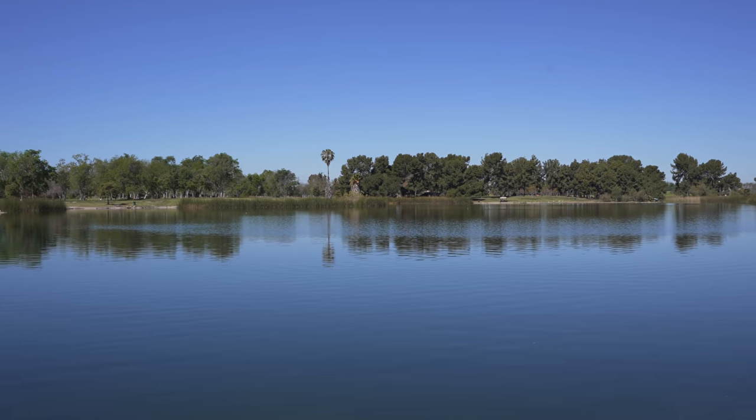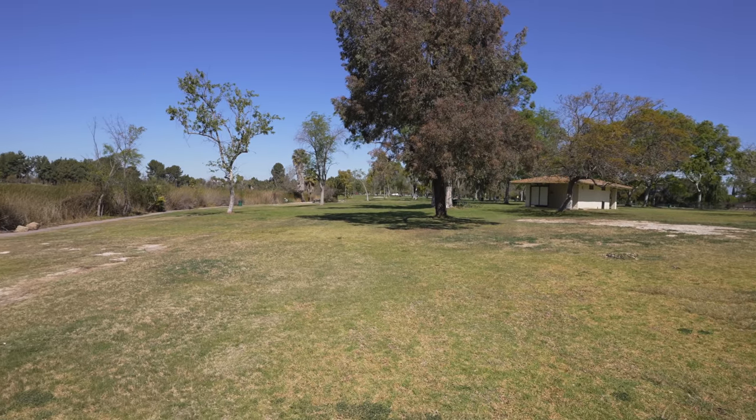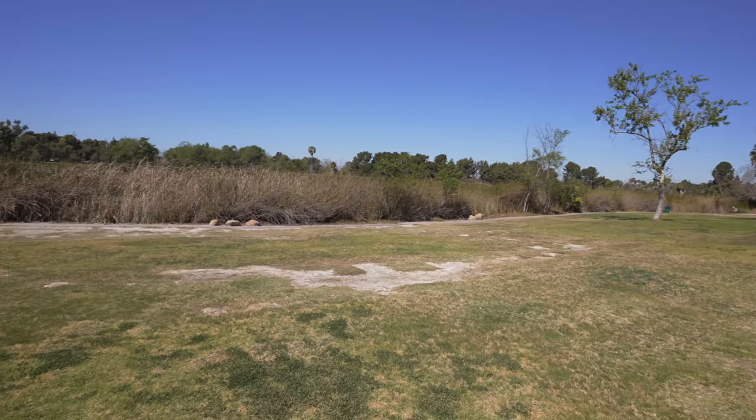Welcome to Long Beach, California. A little bit of a different view than I'm used to seeing here in Long Beach, and that is because we're actually inside El Dorado Regional Park. Fairly typical park with grass and playgrounds and a lake or two. But as you may have guessed, I'm not here for the swing sets or the picnic areas.